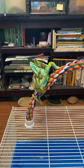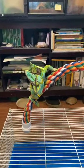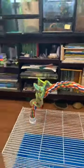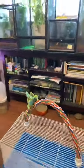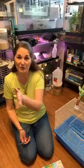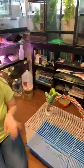Some of them can turn different colors, like the Parsons and the Jacksons. There are different kinds of chameleons that can really turn colors, like reds and blues and yellows. Then there are some that are more brown, and you can go from a light yellow to a green and darker green.